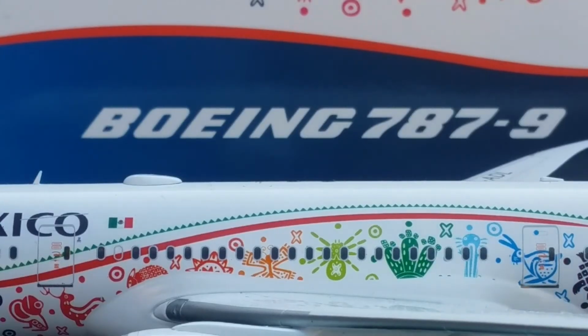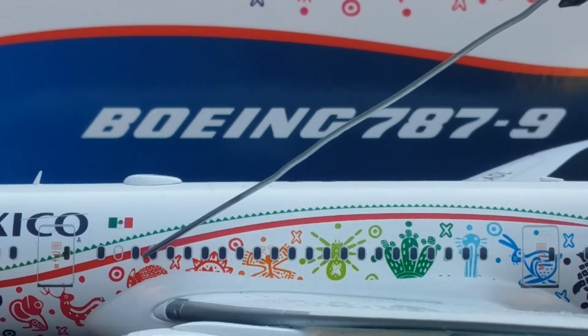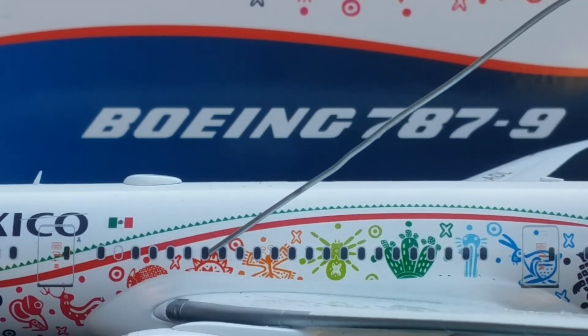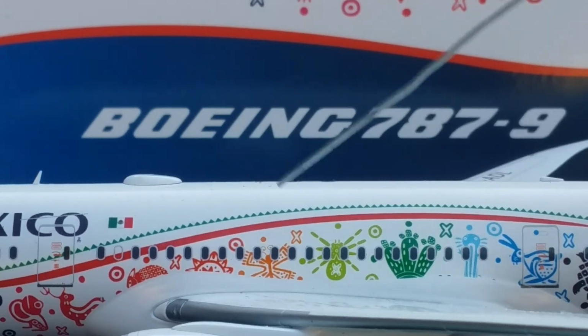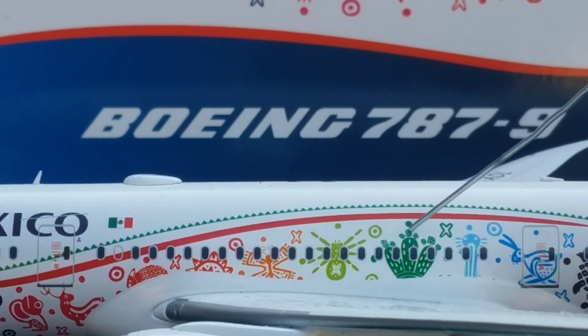Now we're looking at the indigenous symbols in the middle of the aircraft. This right here, I have no idea what that is. That's got to be a flower or the sun right there. That right there, I have no idea what that is. That's a spider, a cactus, and then I have no idea what that is either. So if anybody knows what those are, please post those in the comment section there as well. All right.